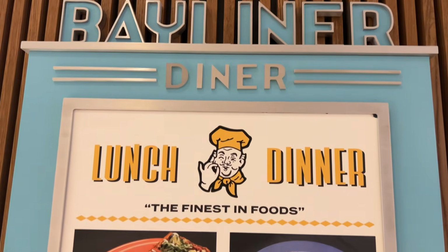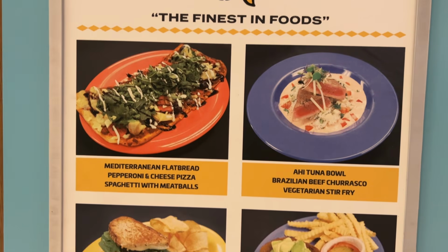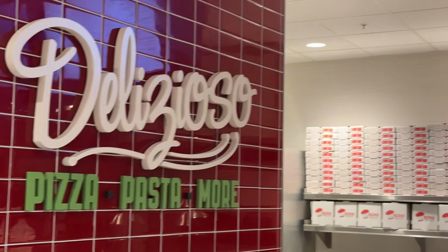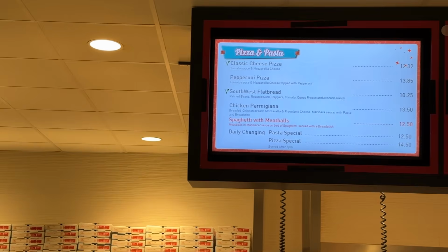However, I have eaten here many times before. I personally really like the ultimate grilled cheese that has like several kinds of cheese and tomato and spinach on it. Overall, it's good. It's not great. It'll do the job at the end of the day. They've got pretty decent burgers, pizza. I should also note the pizza is available as room service pizza to your room a little bit later than the restaurant's open if you get back to the park late.